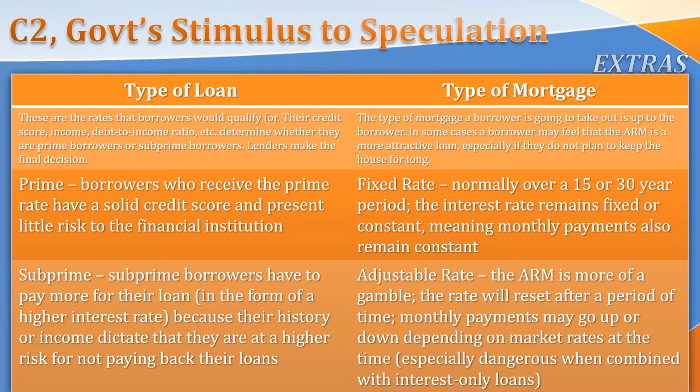Now, you don't get to make the decision on this. This is going to be decided by the banks. It's their money. They get to decide what you are. So what you want to do is you want to qualify for a prime rate. Borrowers who receive the prime rate have a solid credit score and they're going to present little risk to that financial institution. There's very low risk that you are going to default on your mortgage if you qualify for a prime rate.